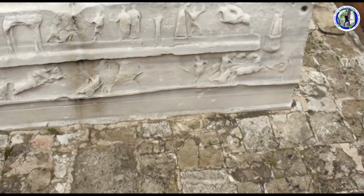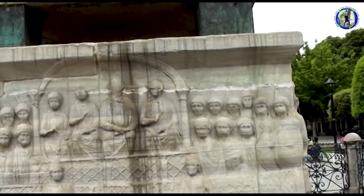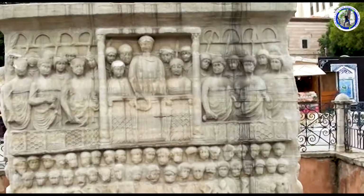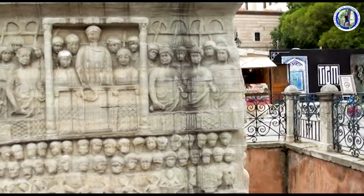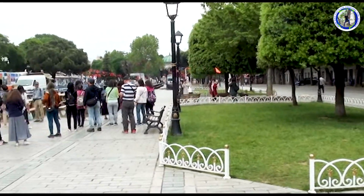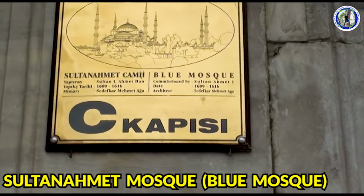The marble pedestal has bas reliefs dating to the time of the obelisk's re-erection in Constantinople. On one face, Theodosius I is shown offering the crown of victory to the winner of the chariot races. After seeing the obelisk, we will now proceed to the Blue Mosque.